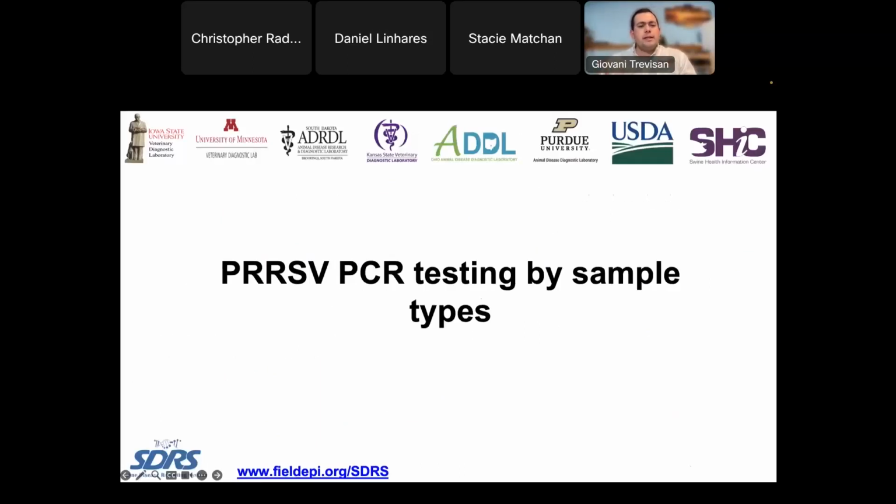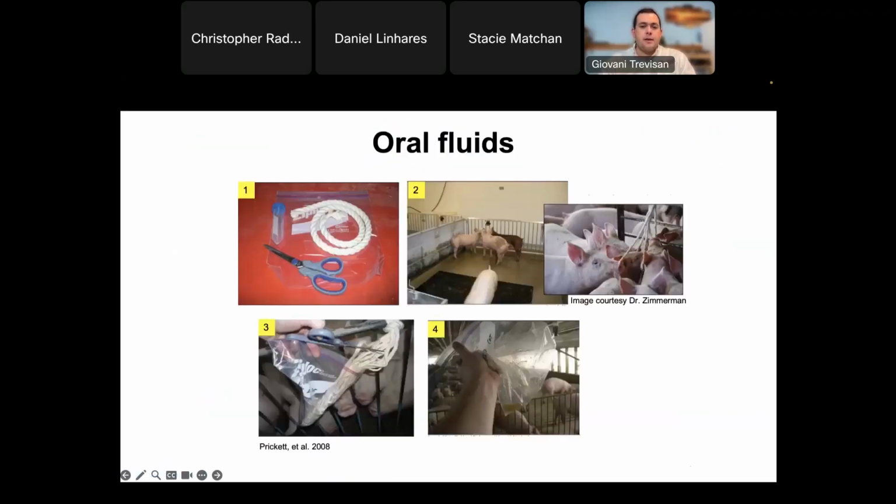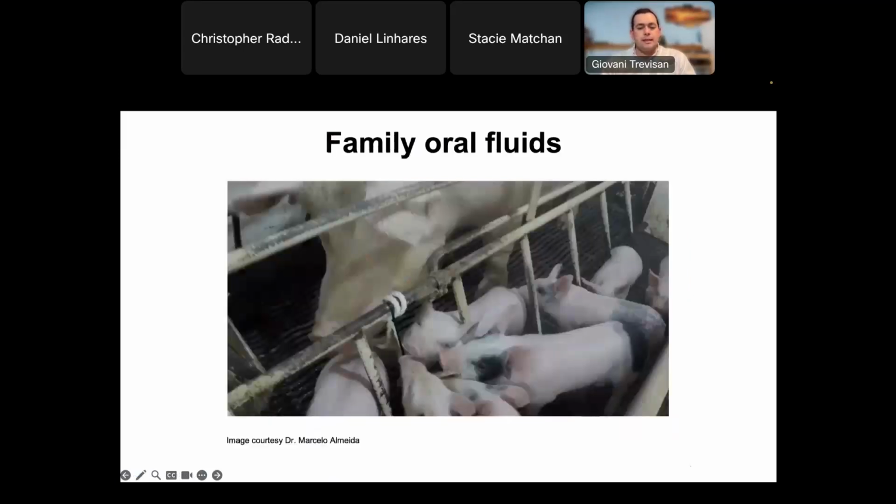So those are the detections and dynamics going on. And just out of curiosity, what's the sample type that has been used for PRRS testing? Well, here are some images to show what I'm talking about. Oral fluid is the sample type that you collect from the rope that you hang in the barns, the pigs chew on it, and you collect that as the sample type.